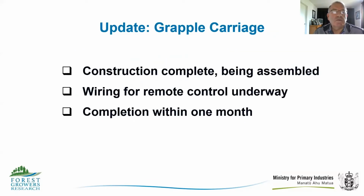An update on the Grapple construction. Construction of the Grapple carriage is now complete and it's being assembled. Wiring for the remote control system is now being done, and completion is expected within 1 month.